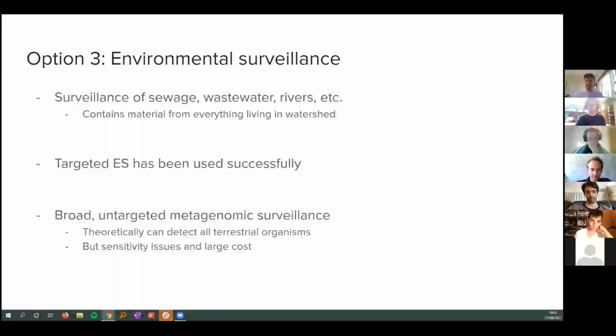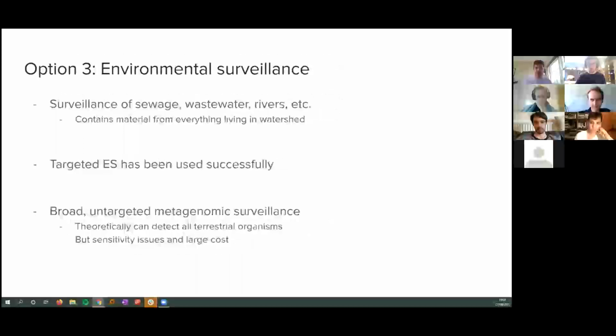But it does have sensitivity issues. It can be quite challenging to get quantitative data from it. It can sometimes suffer from low taxonomic resolution, which is distinguishing between closely related organisms. It's quite difficult to predict pathogenicity based on sequence. So once we've got a sequence, how do we actually tell if that's a danger to us? It's also got some problems with read depth.